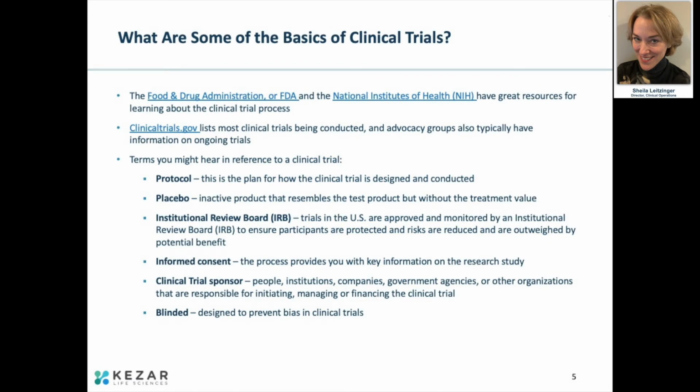So what are some of the basics of clinical trials? There's really a whole vocabulary around this. Some of the terms or abbreviations that you may have heard before are the FDA, which I mentioned earlier, and their role is really to make sure that drugs are safe, first and foremost, and then they need to make sure that the drugs work before any company can claim that they offer a benefit.